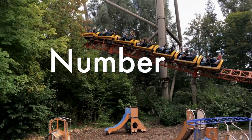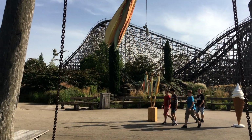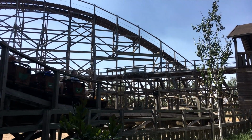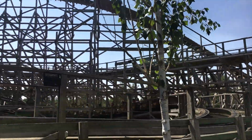Next up, number 7. Troy. Troy is a GCI wooden coaster in Toverland in Sevenum, the Netherlands. It is a 31.9-meter high coaster and has a top speed of 86.9 kilometers per hour.